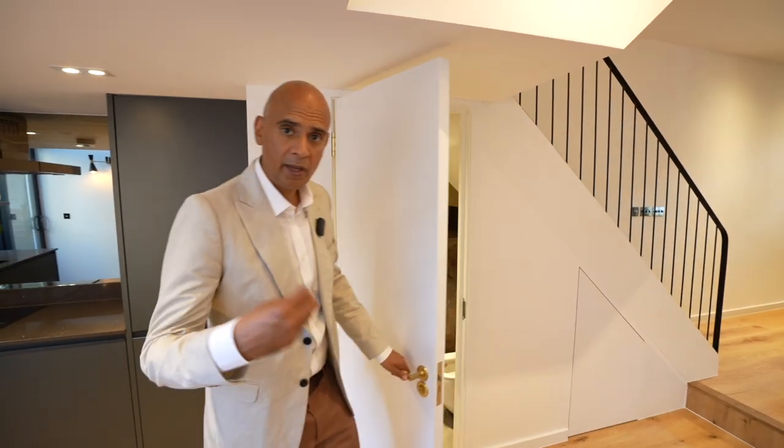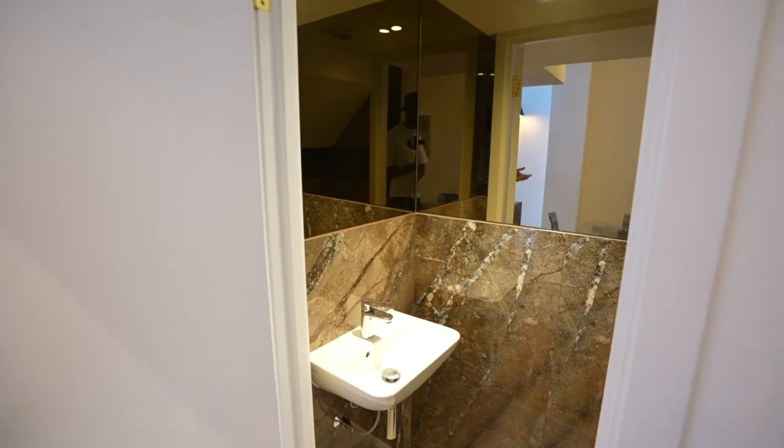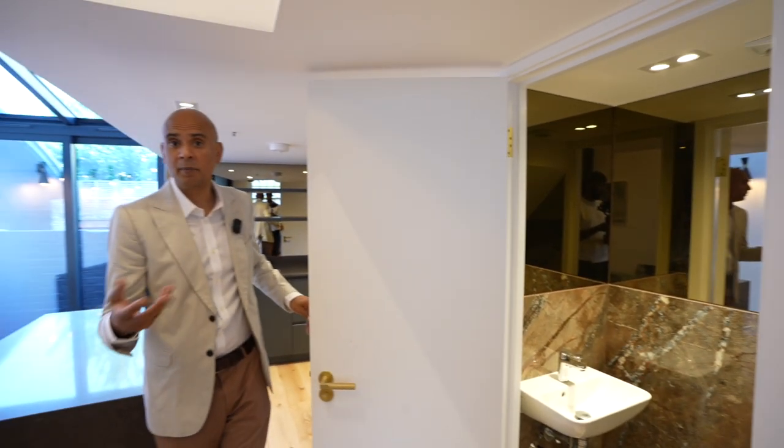Now we also need a separate WC in here, so that's quite important because when you do have your guests, you don't want them going upstairs to your bathroom, and this is where we have it. Under the staircase, open the door and we have this lovely WC. We've followed through with the antique mirror, and it's just very usable and something that the family will need.